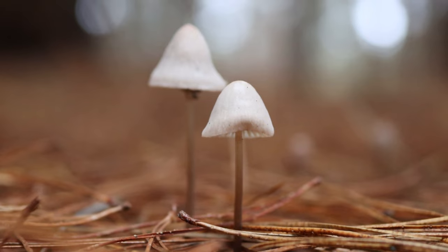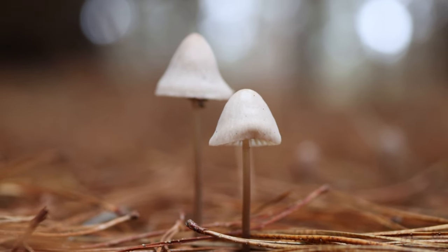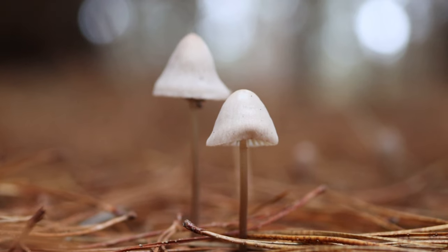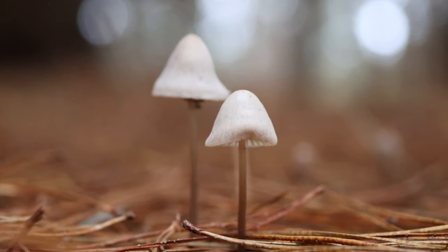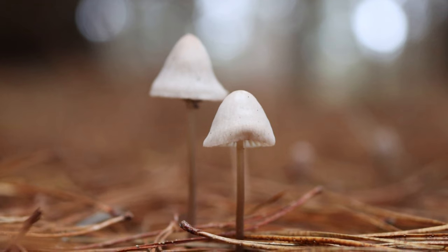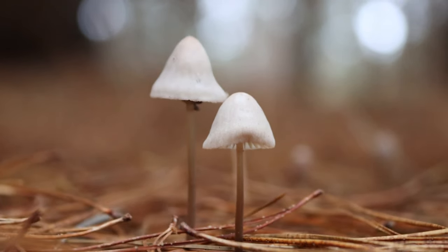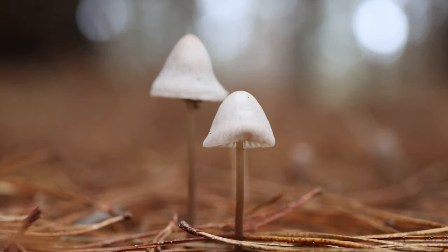So as you can see, that's what I'm looking at the moment. That's a landscape ratio. But yeah, I'm going to have to try and get these little mushrooms in focus. So I need to get that back one in, which is in focus now, and then the front one in, and then focus stack them.